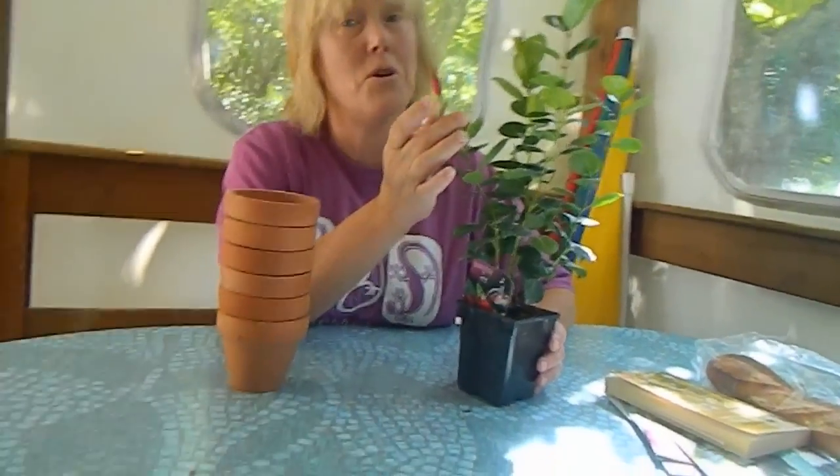So, a couple more purchases under my belt, and I picked up this lovely climbing Dipladenia yesterday. It has beautiful red flowers, gorgeous. They're not open yet. Now it's a bit tender, but you know, when you're in the zone you just have to go with it, I guess.